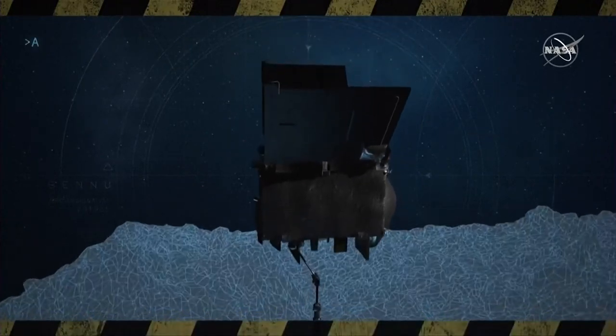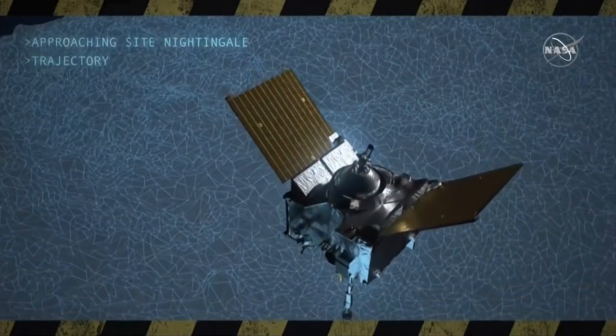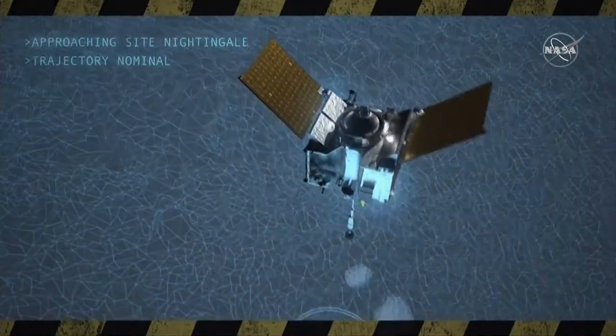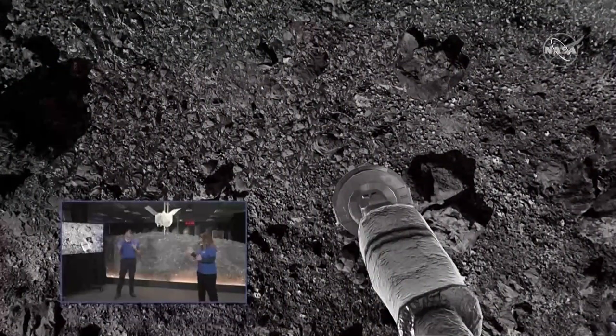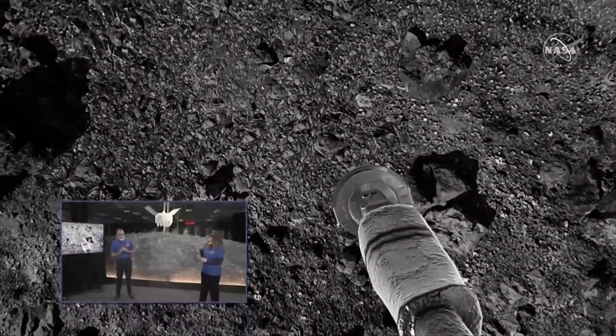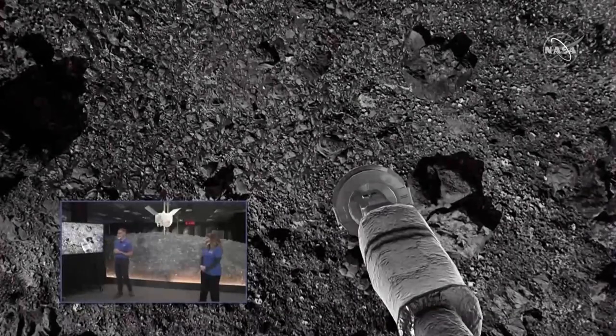So to me, all my senses are on that callout right now. Yeah, I really want to hear that we are go for tag. So that's just a couple minutes away here. And of course, remember that was planned for. It has to know it's safe, otherwise it's going to back up and try again another time. That's really how we solve the amazing challenges that this asteroid surface presented to us.